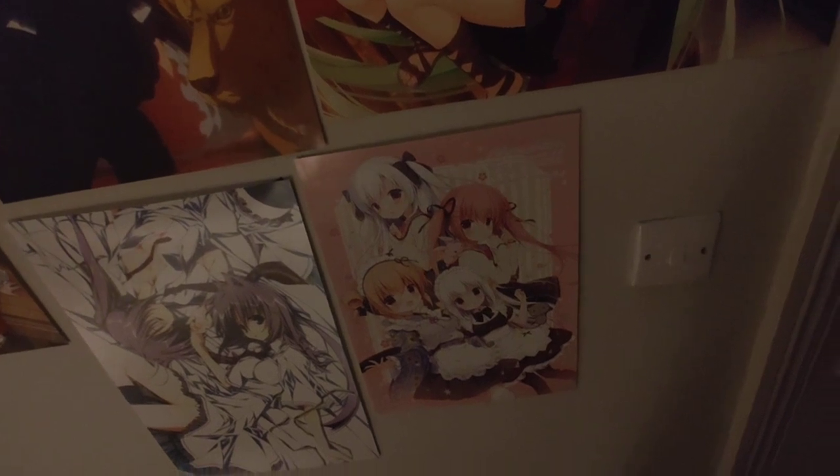And then this is Koi ni Kami o Soete, which is also a good visual novel that I enjoy. And the girls are very cute. And this poster is very cute. So those are all my posters. Subahibi, my favorite VN.